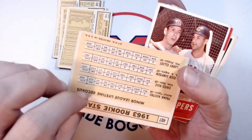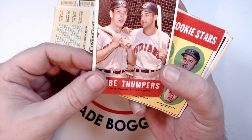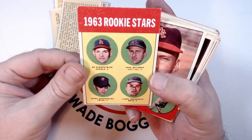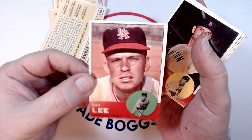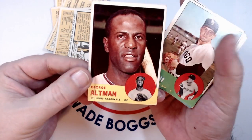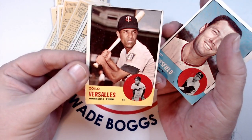This looks like there's two little pinholes in them. Here's Tribe Thumpers, Tito Francona. Again, nothing to write home about with these, but they're just interesting to look at. Here's a Don Lee. Looks a little confused, but interested. Love the vintage hat. Here's a Dick Radatz, the Red Sox, George Altman, Don Zanni, Zoilo Versalles.